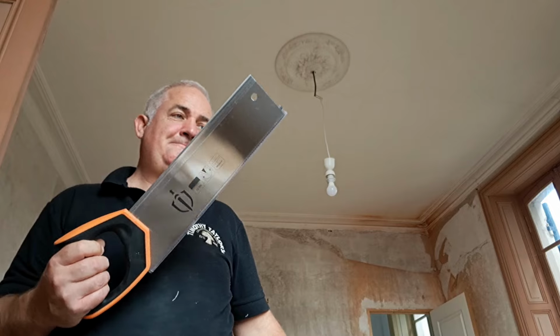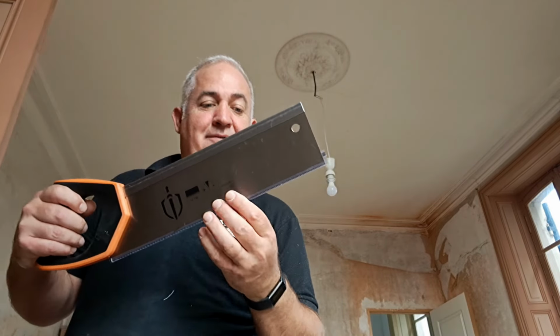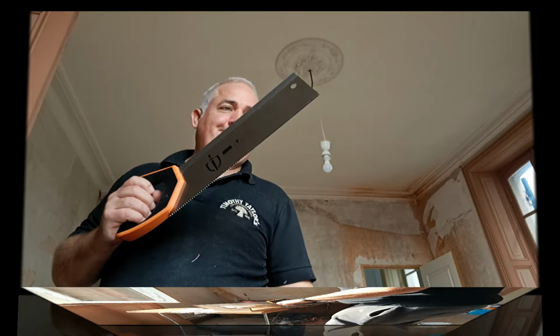That saw's no good. I've got a mitre saw somewhere. If not, Brico Trip. A Brico Trip was what was needed. I have a lovely new saw.